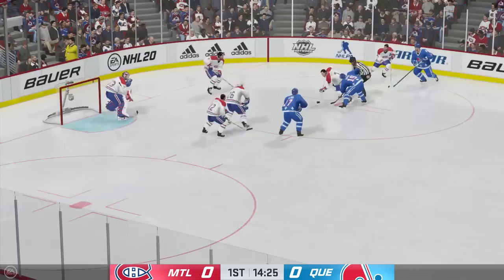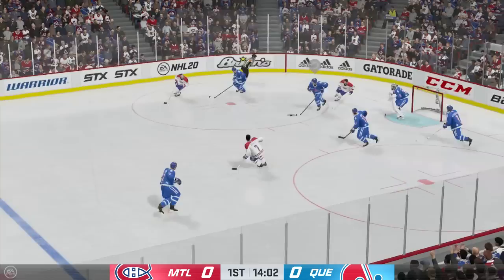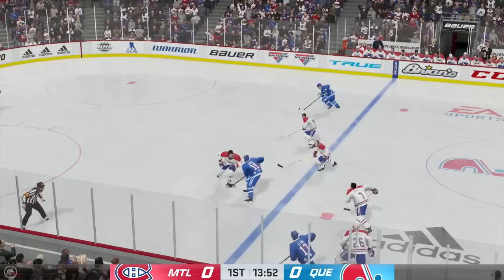Puck is dropped and we are back underway. Nice pass. And now he moves it quickly to Richard. Looks to set up at the point now. And that goes high, almost headhunting on that play. Yeah, he pounded that. That's not a very friendly shot if you're standing in front of the net. Oh, he caught him in the open ice.